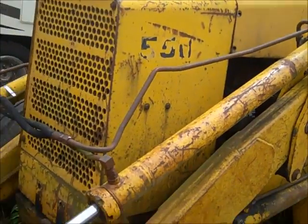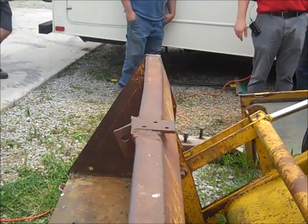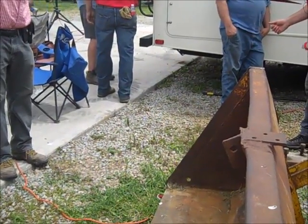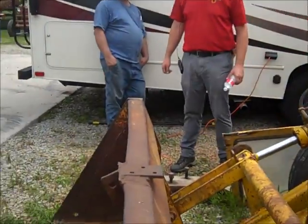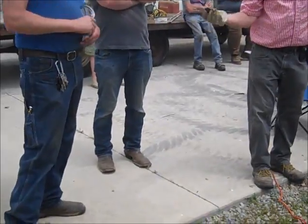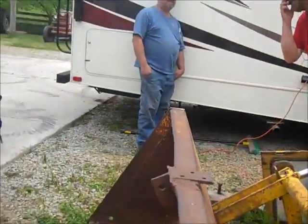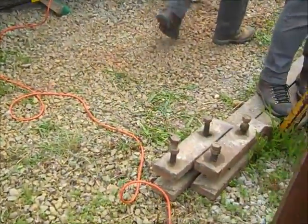Number 20. Now we got a set of forks, right here on the ground. $200 on them. $25. Say it again. $25 on it. $115 at the top. Now $125, all done. $125 last call. Are you sure? $155. Last call. Sold them. $145, number 20, same way.